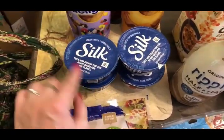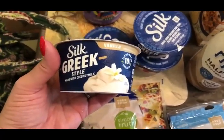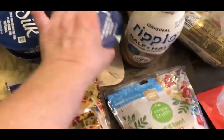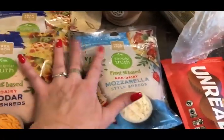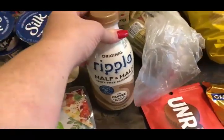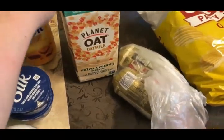I got 4 things of my Greek yogurt, dairy-free Greek yogurt. I ordered vanilla, 4 vanillas. They gave me 3 vanillas and 1 strawberry, which is fine. Got 2 things of our plant-based cheddar and 1 of mozzarella. Some of my Ripple half and half dairy-free. This stuff is really good. 0 carbs, so it's wonderful if you're on a low-carb diet. Some oat milk for Olivia.